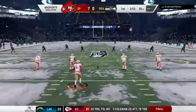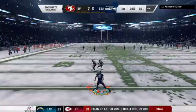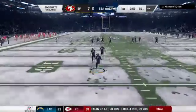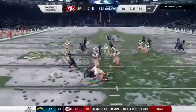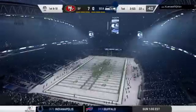Set now to kick this one away, and off it goes. This is fielded at the goal line. And he's up past the 20 to the 22-yard line.